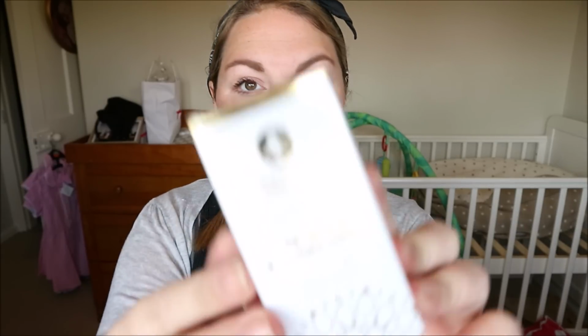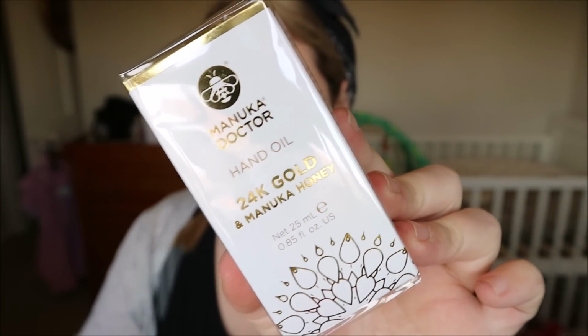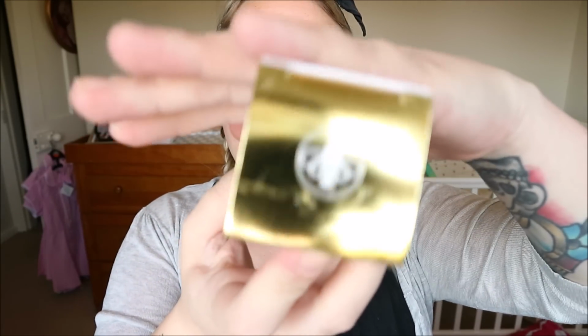So the first thing I've got is a Manuka Doctor hand oil, 24 karat gold and Manuka honey. That is this one. This is worth £20. This is a 25ml little box. I love the bee on the top. It's so pretty. Where's my little dinosaur tooth to open things? I've got no nails at the moment. Ooh, a little bee on the top.